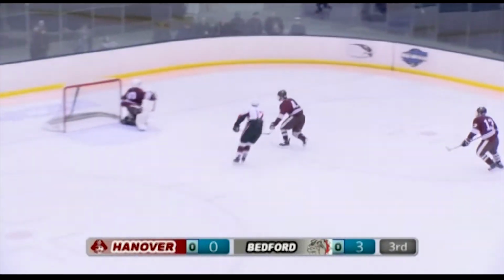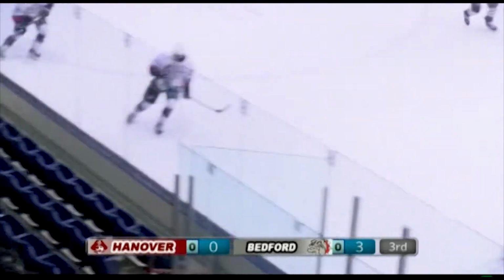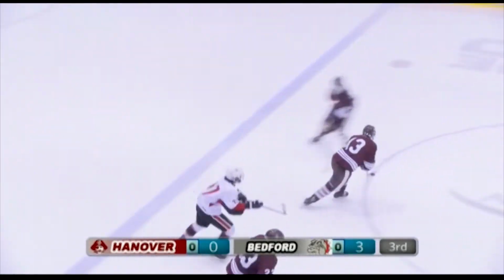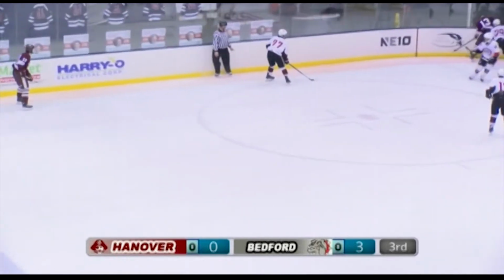He hits Tim Spencer in the skate. He backhands it into the Hanover zone. Rice has it now. Backhand is blocked by Bedford, held in by Nyland momentarily. Now it comes out of the zone. Here's Curtis Rice trying to get by Greer along the Bedford board.